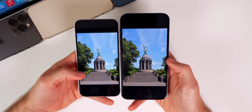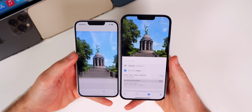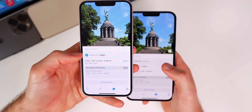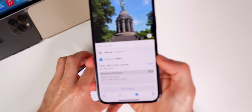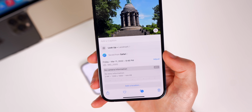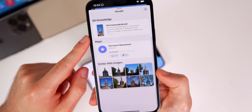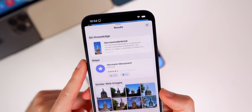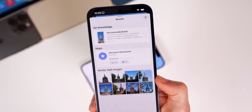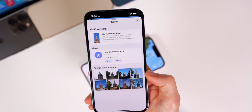The visual lookup feature now works outside of the US. So this was exclusive to the US, where you could swipe up on an image and you could look it up right here. So you can see on 15.3.1, it did not give you the option to do that. But now on 15.4, it shows you lookup for places outside of the US. So you can see right here, it shows lookup, landmark, and you can see it will actually show something in Germany right here. So this is a monument in Germany, and it shows now properly. So this works for everywhere outside of the US. So Canada, Germany, places like that, you will be able to use this awesome new feature.